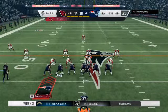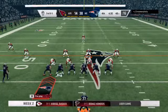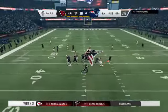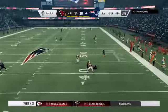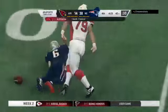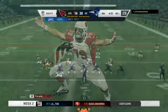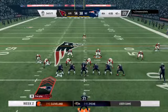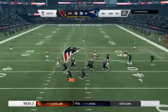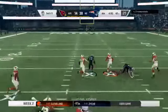Looking to throw. Connolly flushed out right. And he can't get rid of it. He's taken down. He was trying to keep his eyes downfield. Nobody came open. He was trying to do everything that he had been taught, right? Every bit of the technique. But if no one's open, there is no technique except make sure you hold on to the ball as you go to the ground when you're getting sacked.